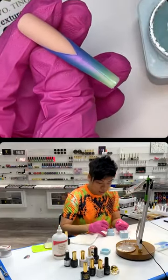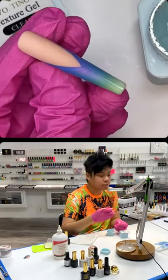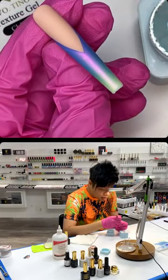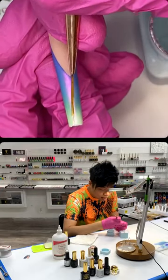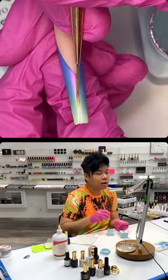I forgot. I was doing four. One in the middle is two in the middle. This means you're very excited. Yes. I noticed that. I'm really excited about this.